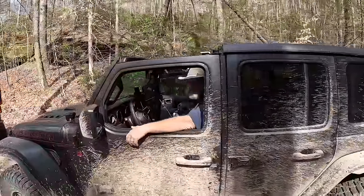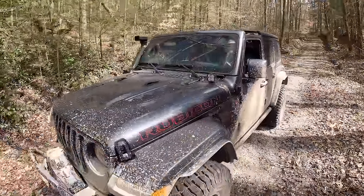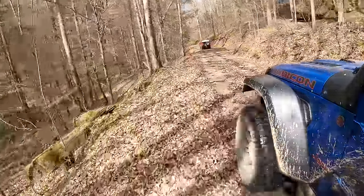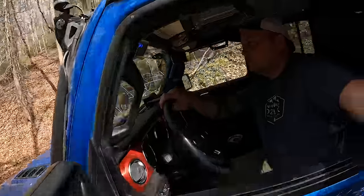Look at Robert embracing that Jeep life. The terrain through here is gorgeous. I'm glad we didn't stay on the KAT. We did divert to go see that cave pond and just kept on, and now we're trying to get back to it. This little connector spot is amazing.